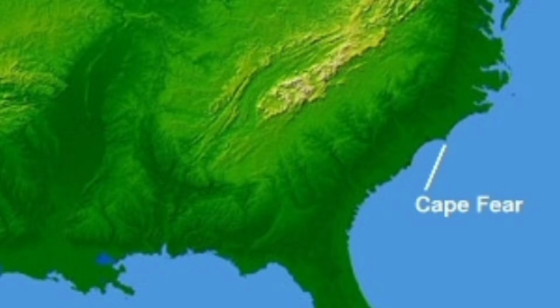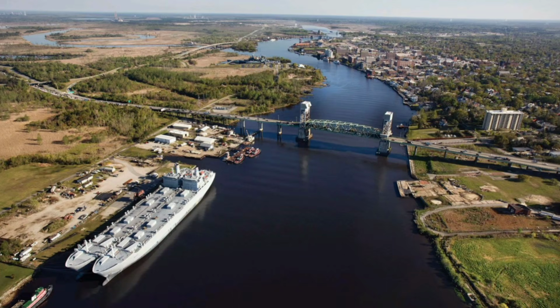We are trying to time the tides today because we're coming up on Cape Fear, North Carolina, I believe, and going up that river and back in the ICW. I'll show you on the map. We don't want to fight that tide. That's kind of a tricky one.